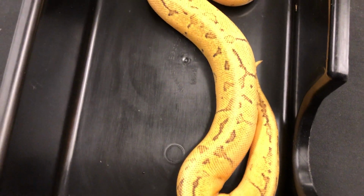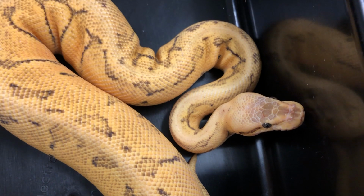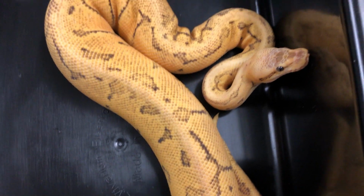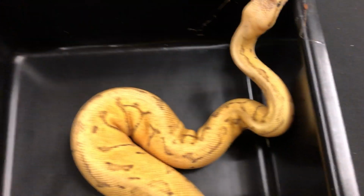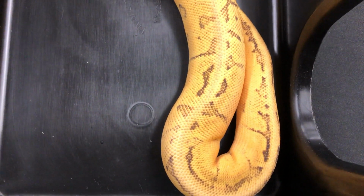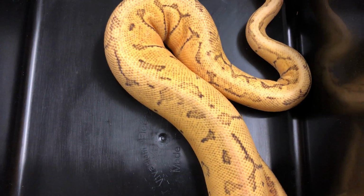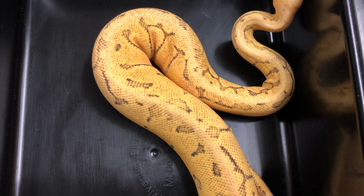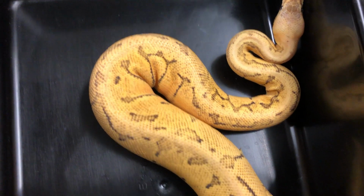It's about as orange as you get. Look at the head. I'd love to clean this up with a Super Mandarin. Imagine this in Super Mandarin, Super Mandarin pinstripe and spider, and then the fire in there. I think there is fire in there because it's pretty extremely orange. But fire might clean this up a little.